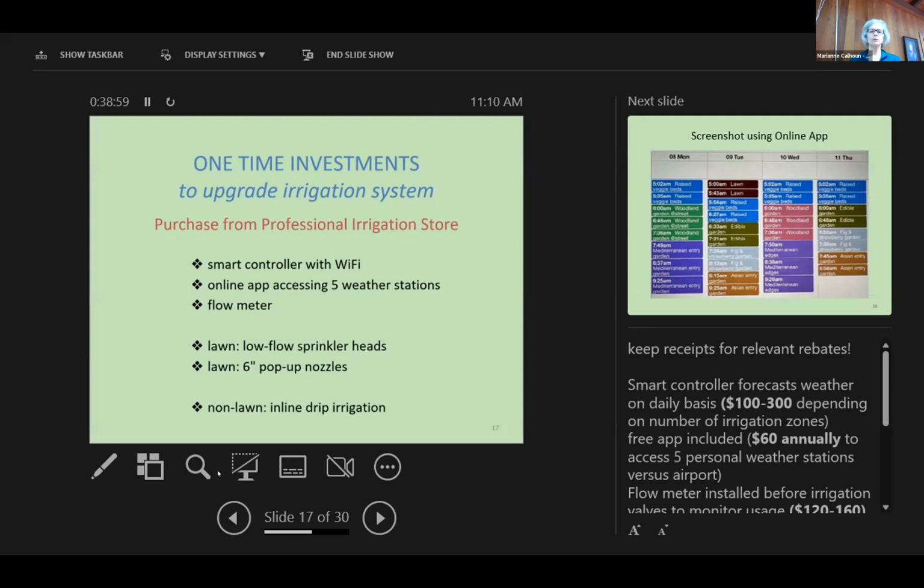Okay, so for non-lawn areas, we talked about the inline drip already. For that, you can buy it in rolls. This size is 100 feet. You can also buy it in 250 or 400, which is probably what landscape contractors buy. I personally like the 100-foot lengths because I can handle it better. When you're unrolling all this tubing, you want to put it in the sun and let it warm up a little bit. Otherwise, it's really hard to unroll and work with.